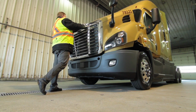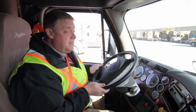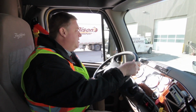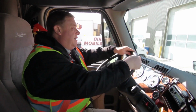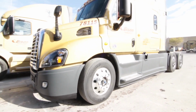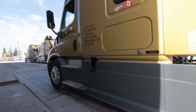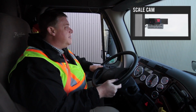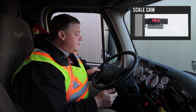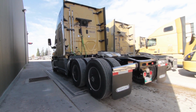So we're going to go and scale this Ultralight Freightliner and see just how different the weight is from our current Freightliners. Good, there's nobody else on the scale, so I'll be able to pull right on here. And I'll just check here, I've got just under half a tank of fuel and a full tank of DEF. And I'll just get the front axle on here and see where we're at. There we go. So we're looking at about 10,600 pounds for the front axle. And that's with two of us folks in the truck.